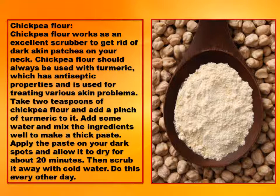Take 2 teaspoons of chickpea flour and add a pinch of turmeric to it. Add some water and mix the ingredients well to make a thick paste. Apply the paste on your dark spots and allow it to dry for about 20 minutes. Then scrub it away with cold water. Do this every other day.